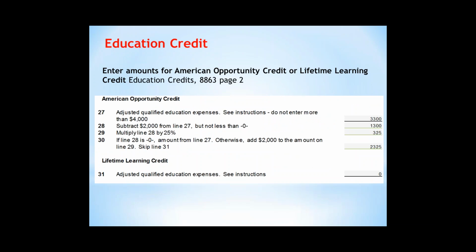So this is how you put the income in. So if we're using our previous example, the student can claim up to $4,000, but really you're supposed to just be using tuition and expenses that total the amount that the person paid out of pocket. So there's a full list in your 4012 for each credit because they do vary a little bit as to what can be claimed.